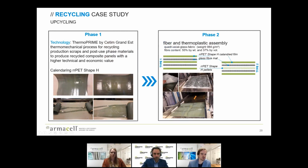In the next step, we also wanted to study the further processing, upcycling of such material, using the thermoprime process that we studied together with Setim Grand Est, which is a thermomechanical process to recycle production scraps and other post-use materials. By calendering the material, it was possible to produce a homogeneous film. Such films can then be used to make a fiber and thermoplastic assembly. In this case, we studied 2 different setups. Type 1 was an ABA structure of the recycled shape H film and glass fiber mat. The second setup was also using the ground RPET shape pellets in the middle of the layout.